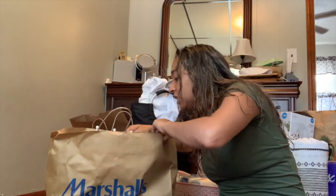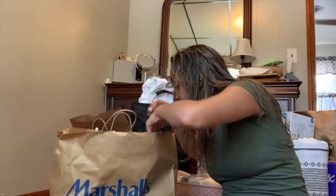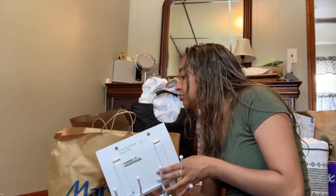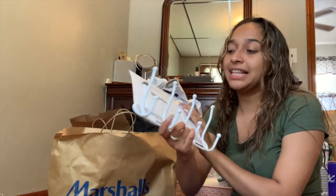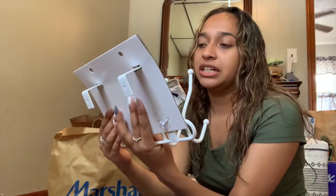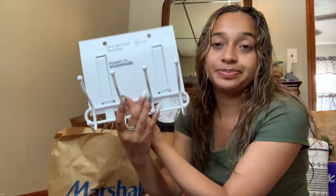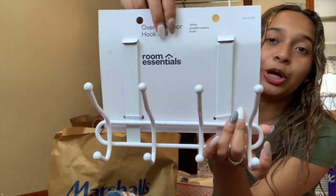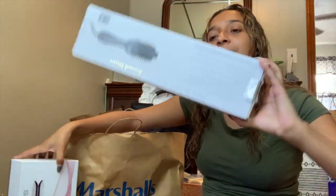A lot of this stuff is not from Marshall's. I'm just from Marshall's, Target, and Home Goods. So I got this to hang my jackets and to hang my towel. And I think this was $8. Super cute, super nice. I got this from Marshall's.